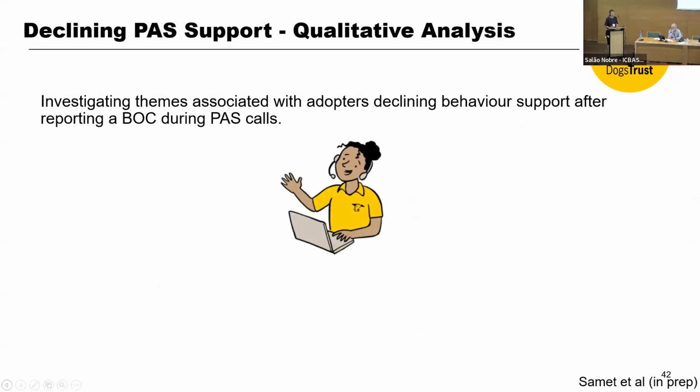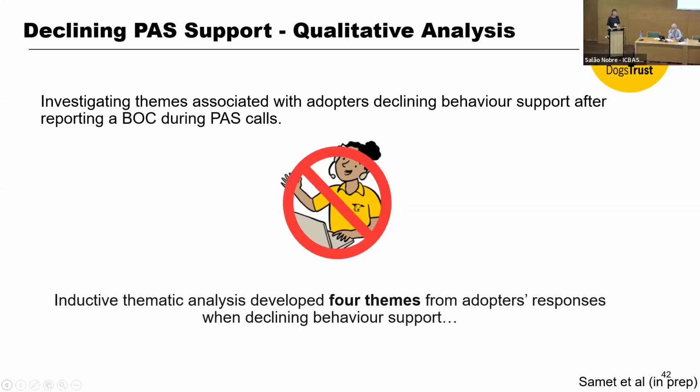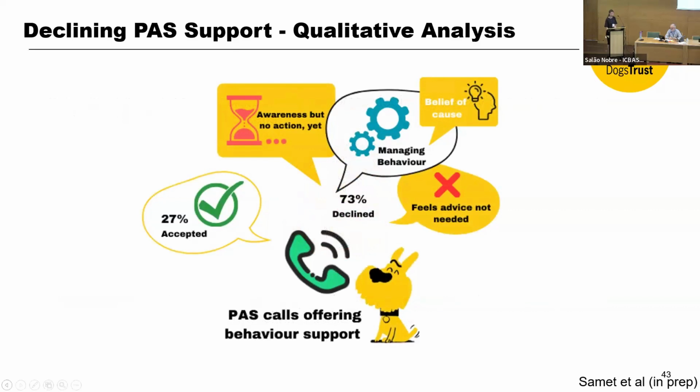So we wanted to investigate this more, and the themes associated with adopters declining this behavioural support when reporting a behaviour of concern during PAS calls. To do this, we used inductive thematic analysis of the free text collected by our customer service centre during the PAS calls, and we developed 4 themes from adopters' responses when declining behavioural support. I'll take you through what these were. This is an infographic we put together as a brief summary: awareness but no action yet, managing behaviour, feels advice not needed, and then the 4th outlier theme was belief of cause.